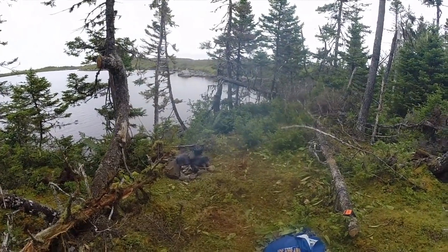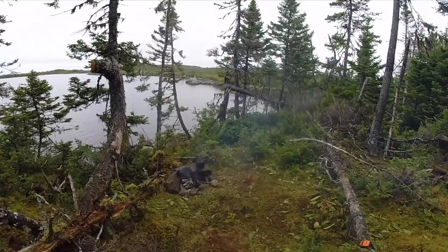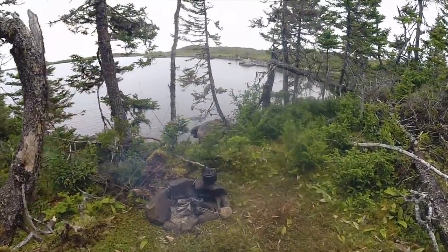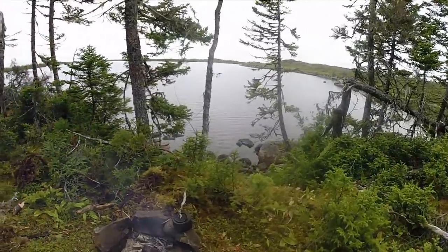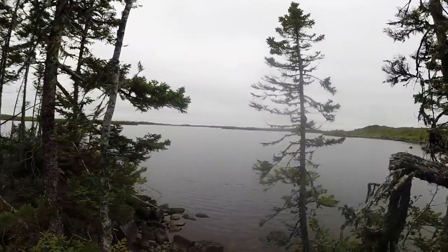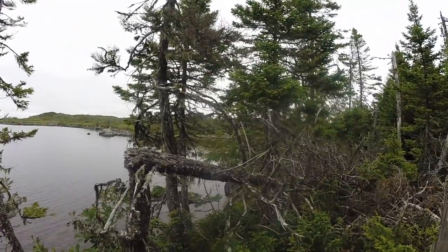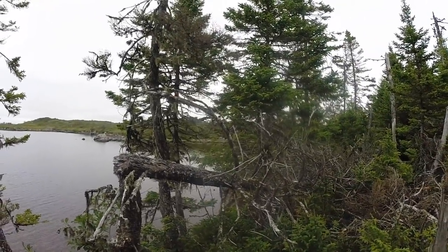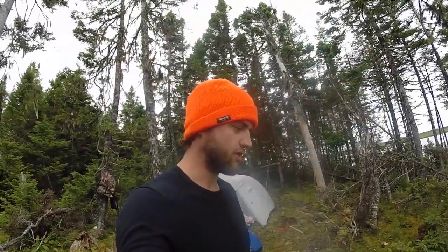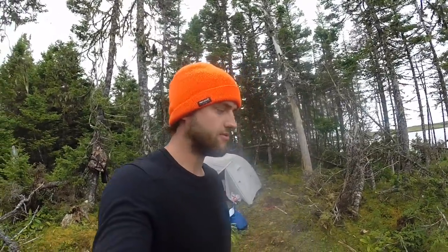Got the morning fire on the go there. About ready to fire up a cup of coffee. Actually, the kettle was boiled. It's ready to go, so I'm gonna enjoy that, and here's the pond, and right down there is a river mouth. I got a couple of dandy fish yesterday, some brook trout and winninish, and I'm gonna go back down there and see if I can get a couple more shortly after I have my cup of coffee. So that's the plan here this morning.